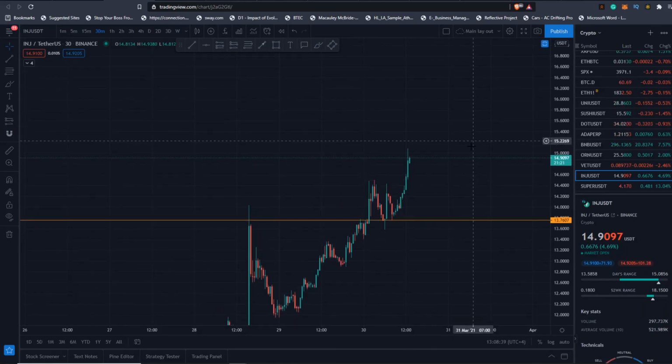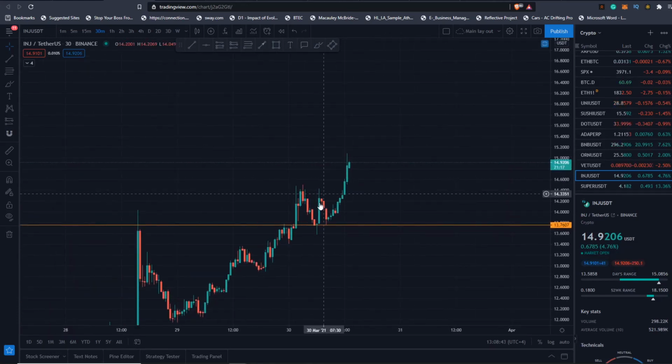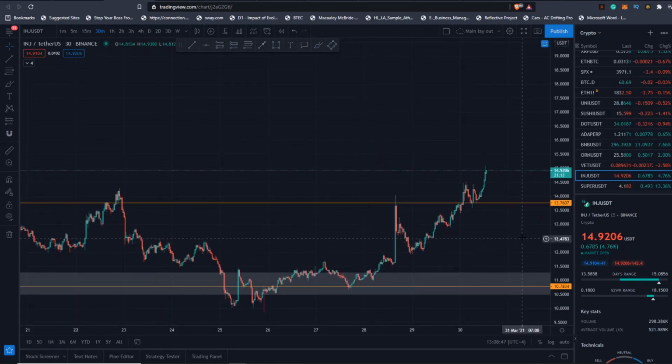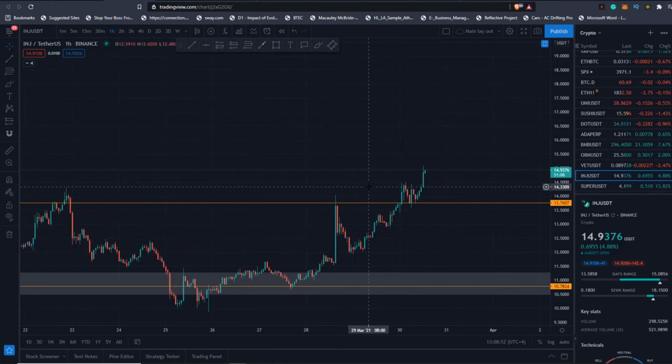I mean, if you're trading this with leverage on something like FTX, that's a 7% move, 10x leverage, 70%. It's amazing, right? So obviously this was a bit more risky. That's why I didn't take it. But what I'm looking for now, there was plenty of opportunities here.